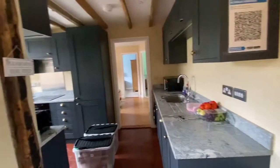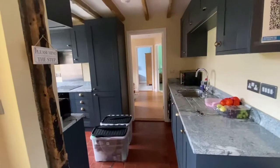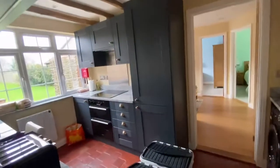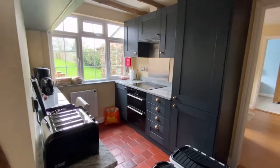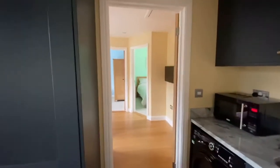This is gonna be our place for this whole month of March, before we go back to the Philippines. It's quite exciting to have this new place, and it really amazes me how beautiful it is. So yep, there's the kitchen, the sitting room, the two bedrooms, and the toilet behind. All right.